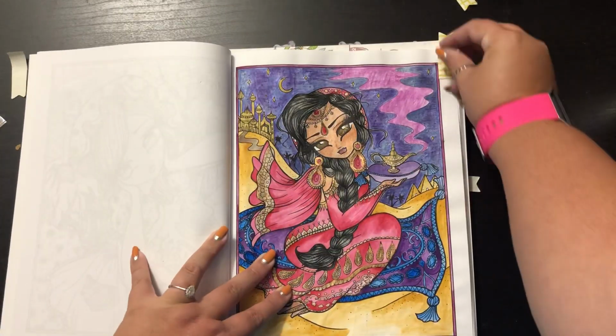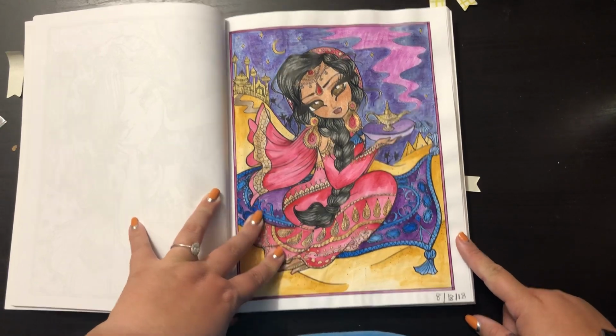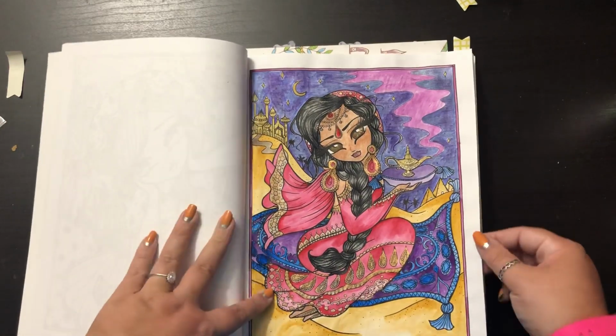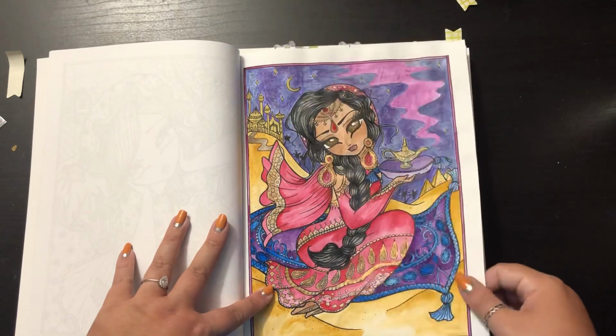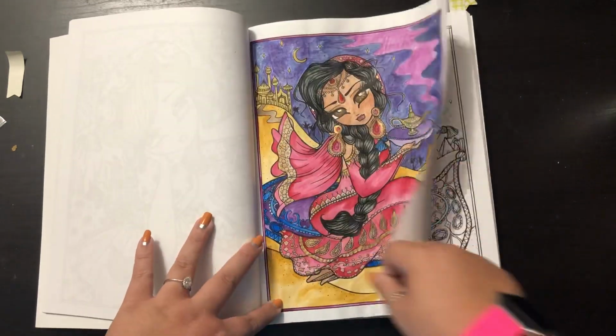So this was my pick. I don't remember what it's actually called, but I call it Jasmine. I think it's like Magic Carpet Ride or something like this. This was the first time I tried wet medium in Hamelin books, and it made some nice crinkle paper. I love that noise.